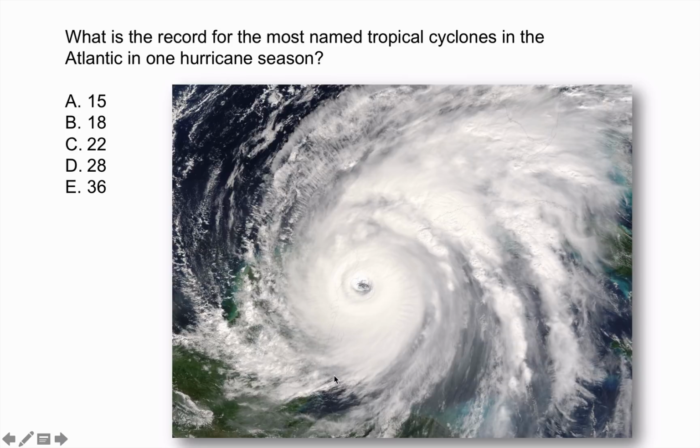Now, speaking of hurricane seasons, here's a fun question. What is the record for the most named, remember we give them names, most named tropical cyclones in the Atlantic in one hurricane season? I think it's 15, 18, 22, 28, or 36. That's just a guess. What do you think? Well, the image you're looking at there, that is Hurricane Wilma. So we know we made it all the way to the letter W during one of our seasons. Well, let me tell you about these seasons.